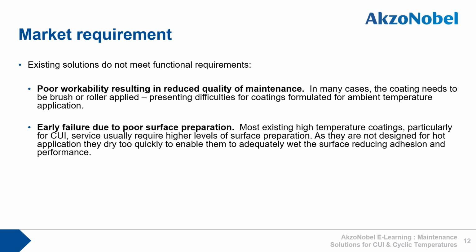Some coatings show early failure due to poor surface preparation. Most existing high temperature coatings, particularly for CUI service, usually require higher levels of surface preparation. As they are not designed for hot application, they dry too quickly to enable them to adequately wet the surface, reducing adhesion and performance.